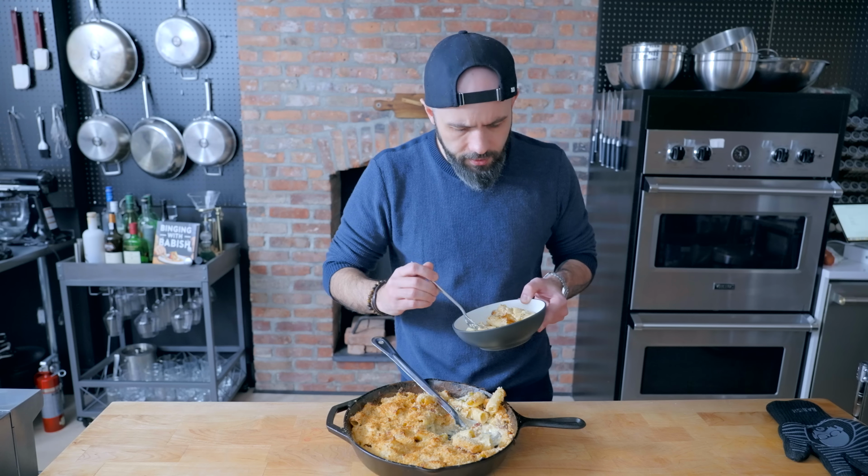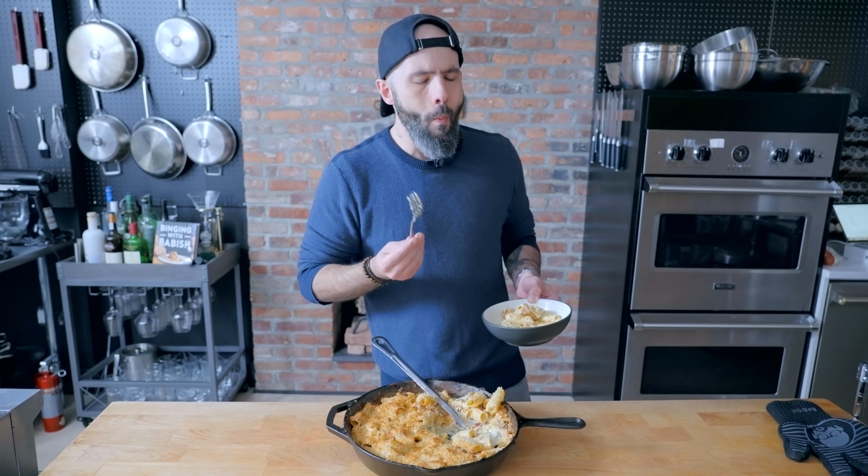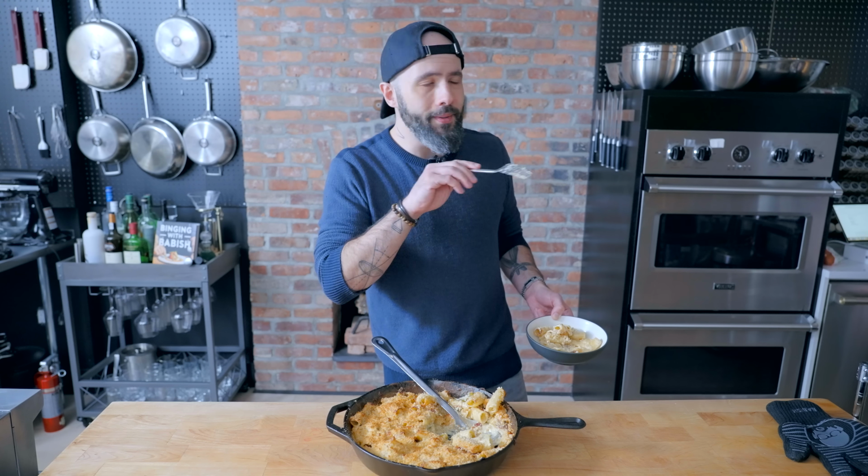And this really does have a lovely sauce to it, even though we put cream cheese in it. It's nice and smooth and nice and creamy. It's a pretty quick and easy and really delicious lunch. My only question is, what are you guys gonna have?